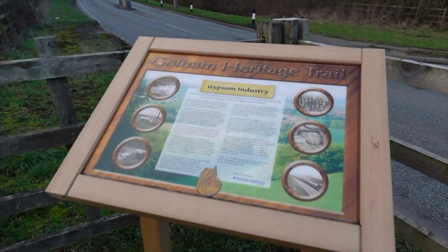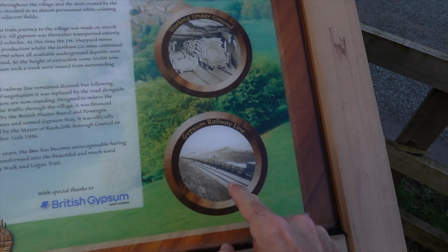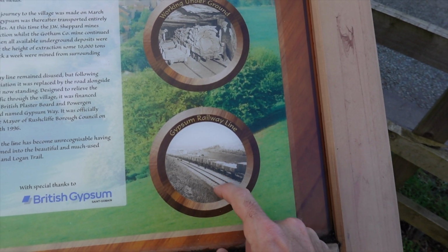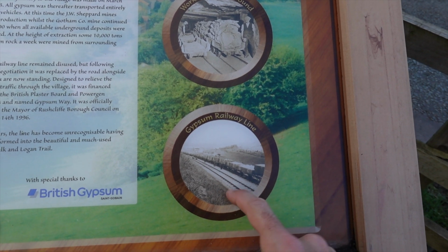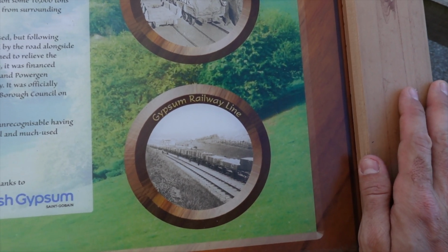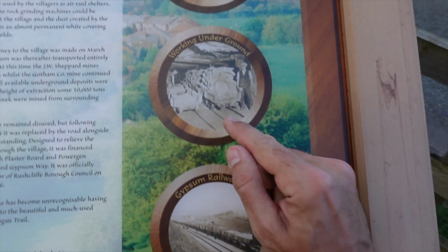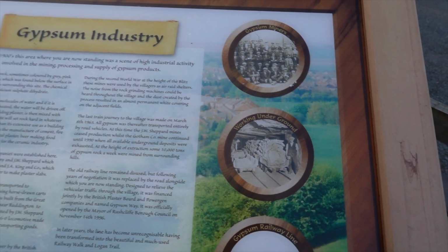Okay, gypsum industry, here we go. Mate, that's double track. So there we go. So that's what I've been walking on. And that's what it's like underground. Mate, it would have been brutal, wouldn't it?